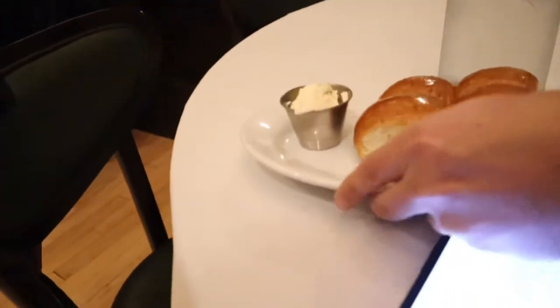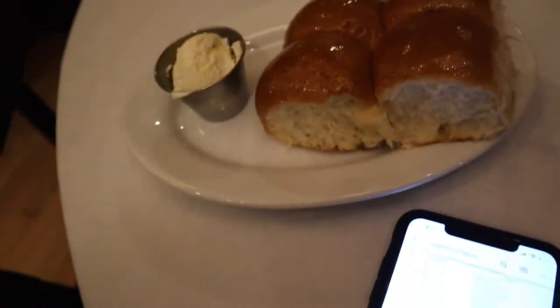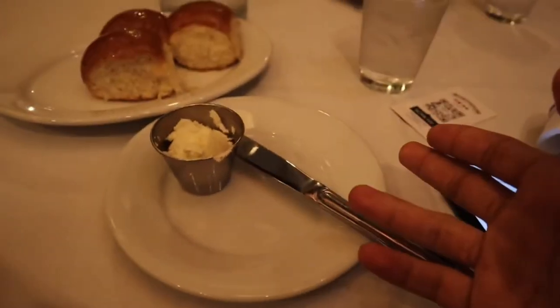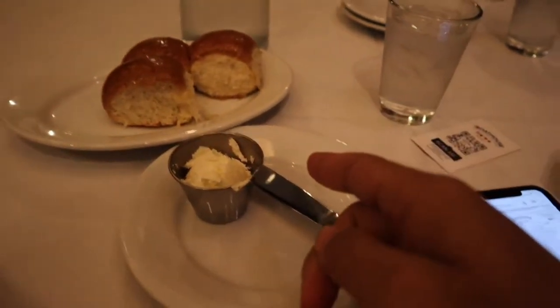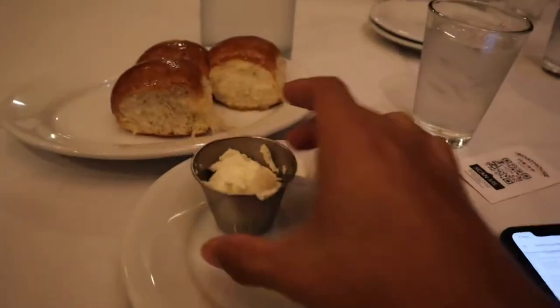Wow, look at this bread. It reminds me of the Roadhouse ones. It looks really good. All right, I got one butter bread. So the bread was amazing. The butter is also good. It has a honey butter taste. Very, very delicious.